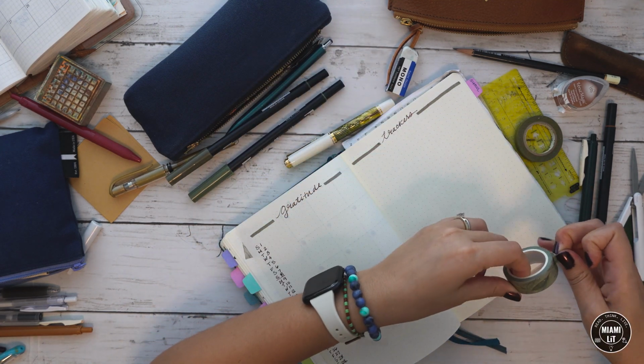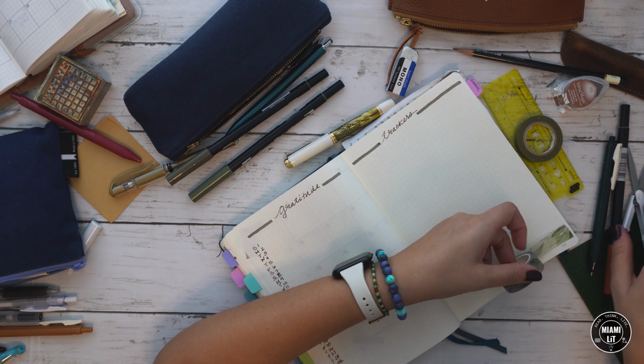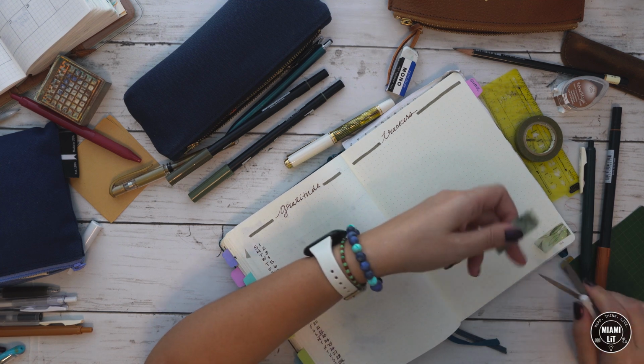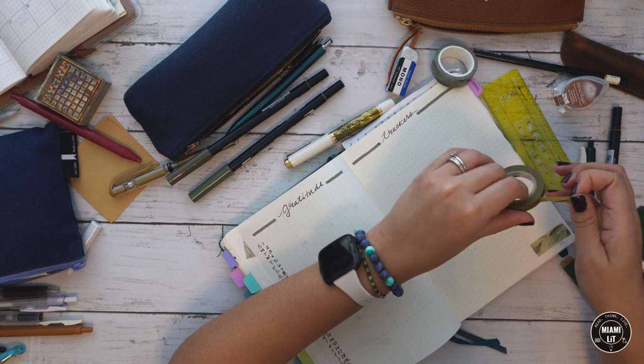Let me know if you set up your bullet journals like this, if you have a different system. I would love to find out more. I'm always curious about other people's notebooks.